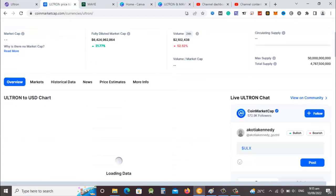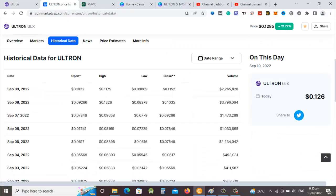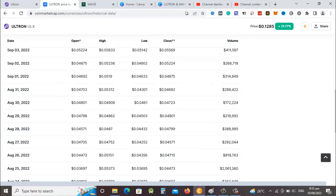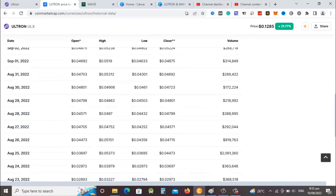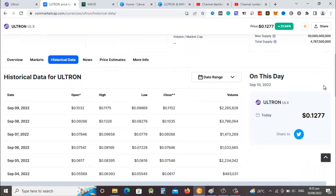You can look at the previous performances of the price. That's the history of the price movement, so you can see it from the 23rd of August when Ultron coin was launched or listed on CoinMarketCap. You can see the performance from 0.02, that's 2 cents, or a little bit close to 3 cents, and then it has been moving up until today. Today is the 10th of September.